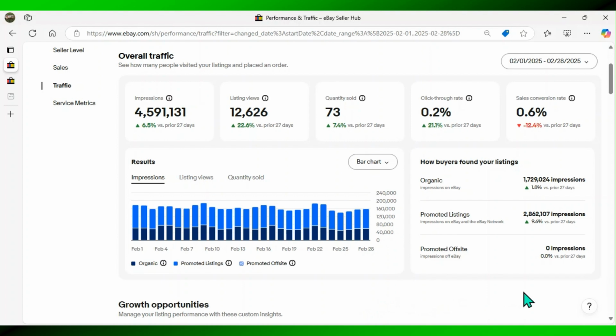Here's something else that's probably going to look completely foreign to most eBay sellers, and this is the traffic that has visited my eBay store during the month of February of this year, February 2025. So for total impressions, 4,591,000, and that is a lot of impressions, no doubt. 1,729,000 were organic impressions through search results, and the others came from promoted listings, 2,862,000.